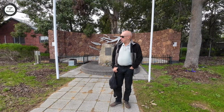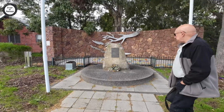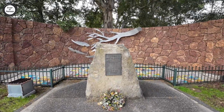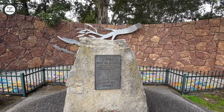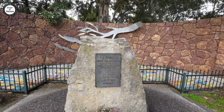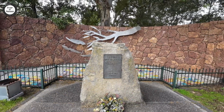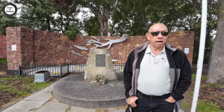Now there's a little war memorial over here. It says Byford War Memorial, in memory of those who gave their lives. World War I, World War II, the Korean War, the Malaysian War, Borneo War and Vietnam War. So that's pretty cool. Byford's got a little memorial there for those guys and girls that gave their lives.